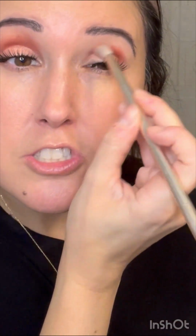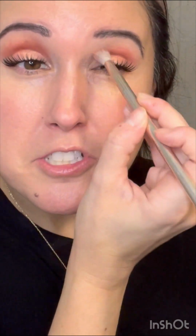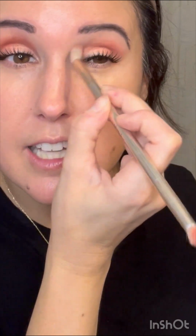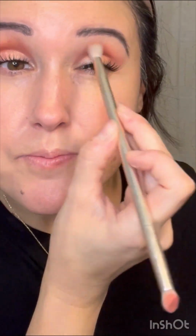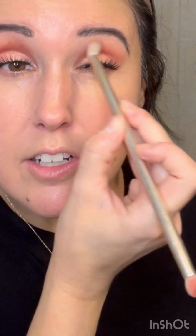For some reason, I had neglected to ever purchase Sangria. Or maybe I had purchased it and given it away as a free gift to a client, but I just did not have Sangria lip and cheek in my collection. So we're going to try that on today.